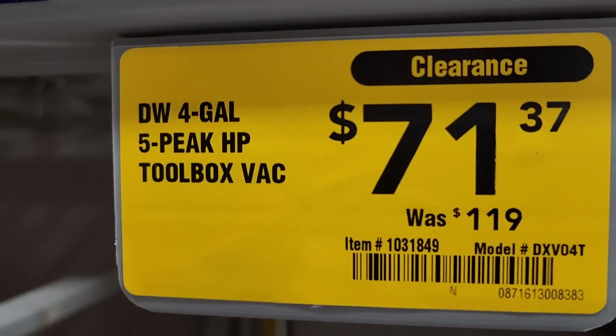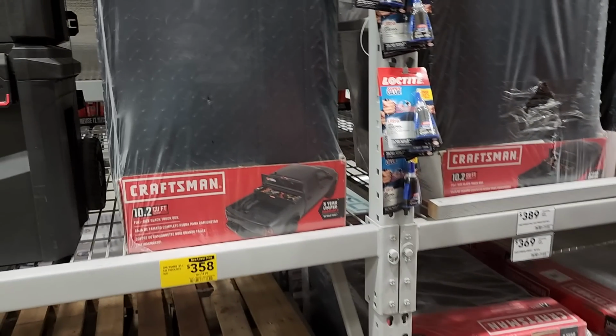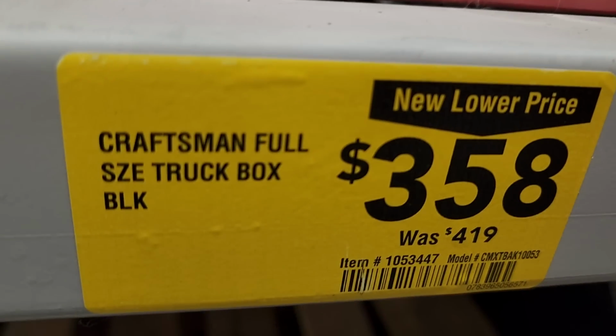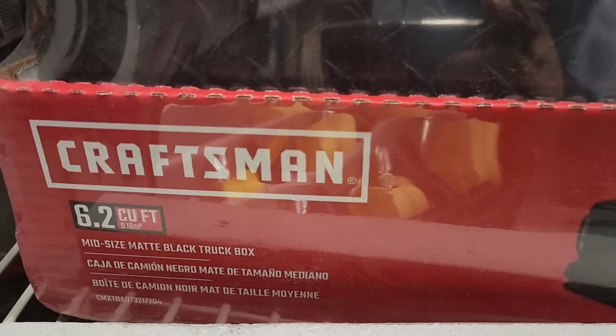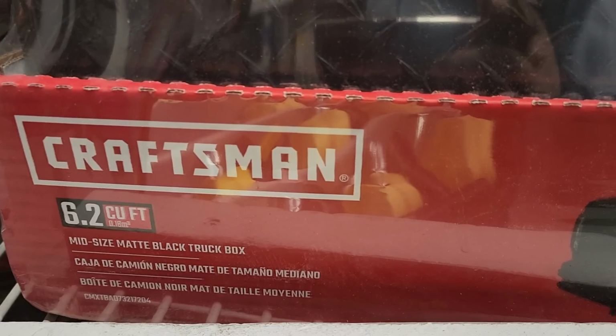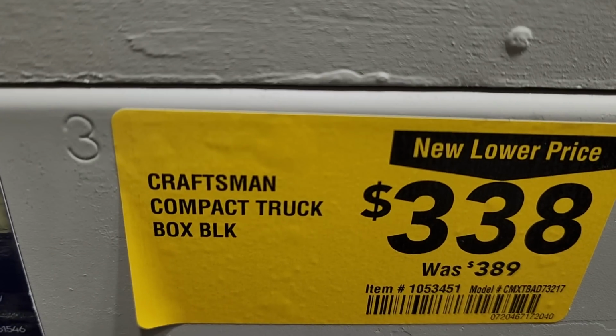Alright, you got this one. This one's already sold out. $71 down from $119. It's a 4-gallon 5-peak horsepower. You got a toolbox here. It's a 10.2 full size truck box, $358 down from $419. You got a 6.2 mid size truck box, $338 down from $389. Compact truck.